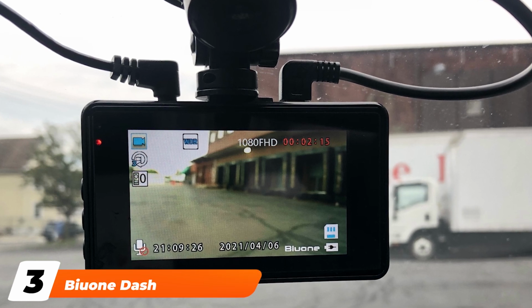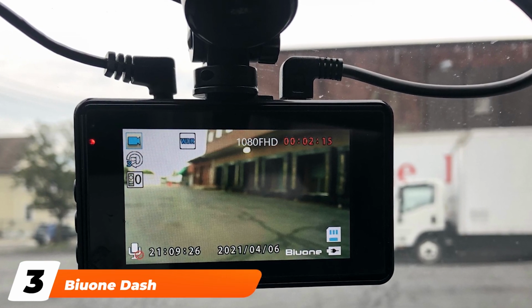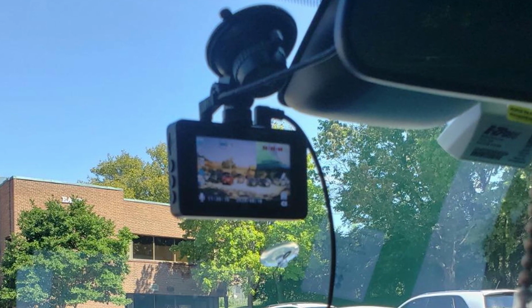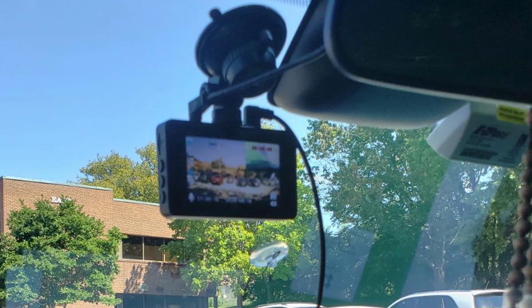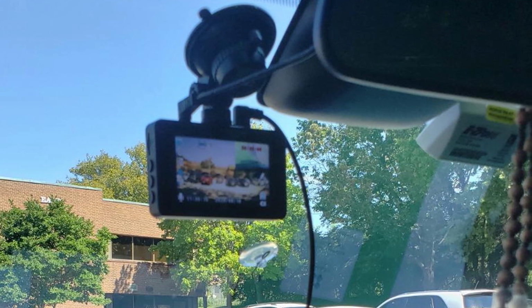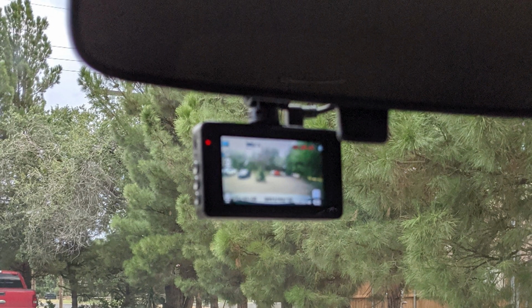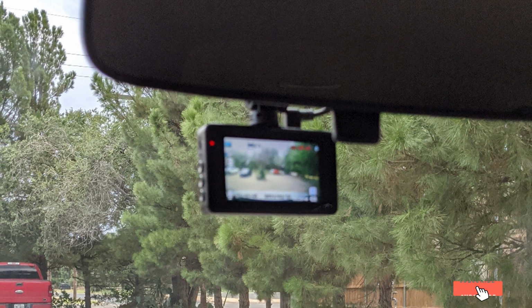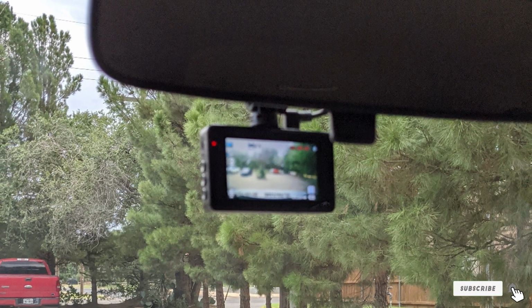The number 3 position is held by Biuone dash camera for cars. Biuone dash cam for cars helps you record video clips from holiday trips where you have driven through some beautiful areas with your family. But most importantly, invest in your safety. If you lend your car to friends or to your children, then you no longer have to be nervous, as you can see what has happened in the Biuone dash camera.